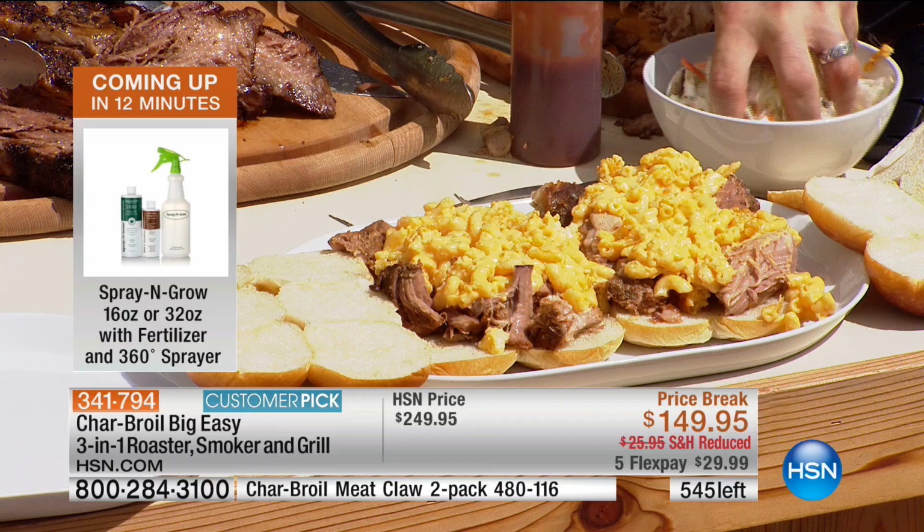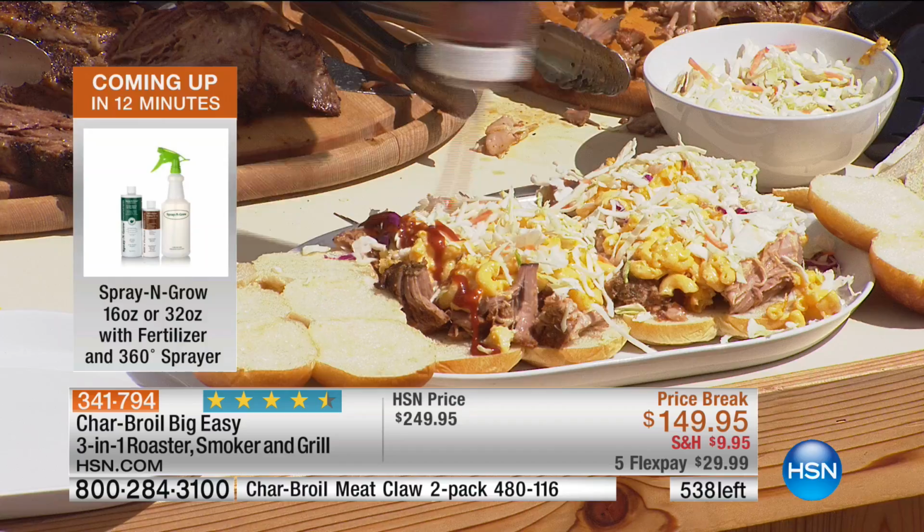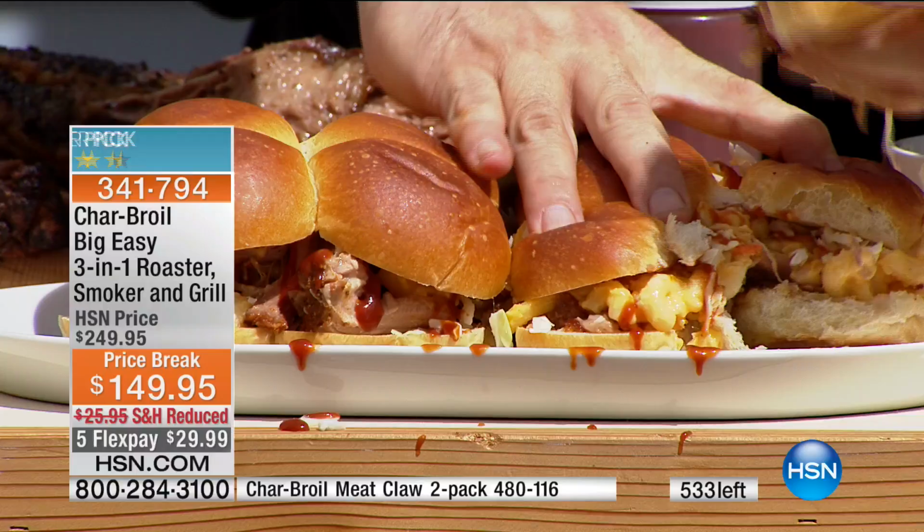Hit it with some buns. Hit it with some smoked mac and cheese. Hit it with a little coleslaw. Hit it with a little barbecue sauce, just like mama. Hit it with the tops. And I'm telling you, man, that is how you make a Mark Gill pulled pork, smoked mac and cheese, a little bit of barbecue sauce sandwich.